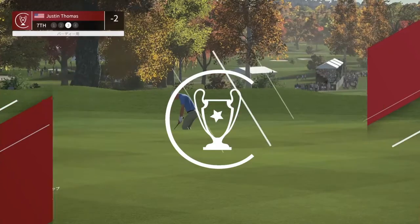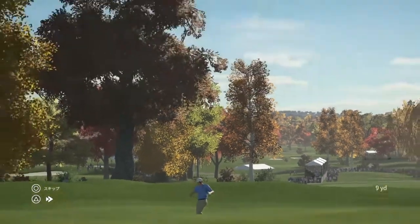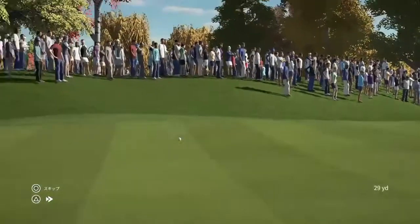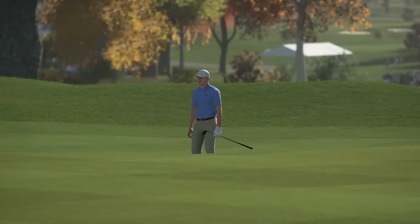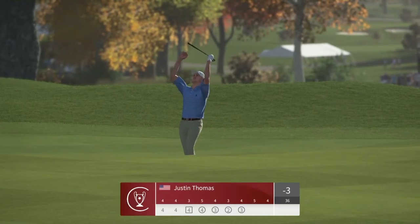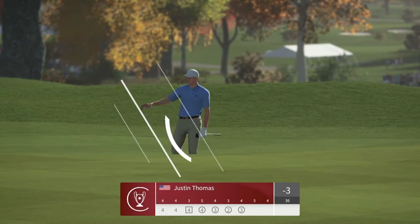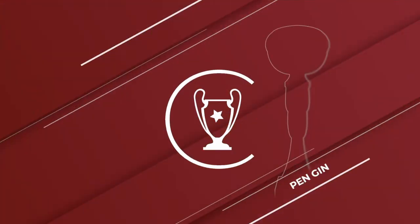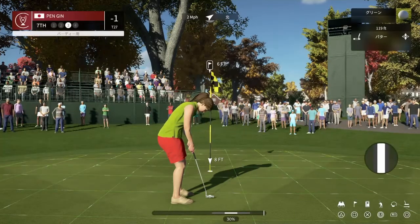And here we are with the third shot. They've held it. That'll be for birdie. And that will move him up the leaderboard as well. Let's get back to it, shall we? This putt to move into the top 20 on the leaderboard.